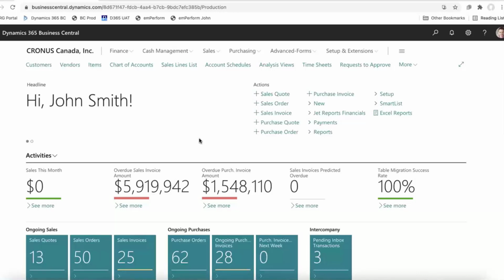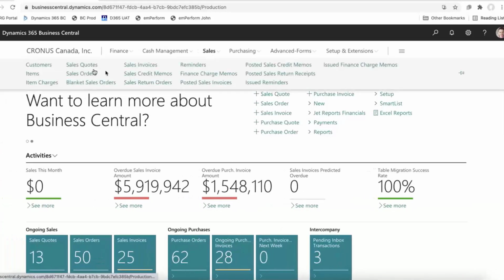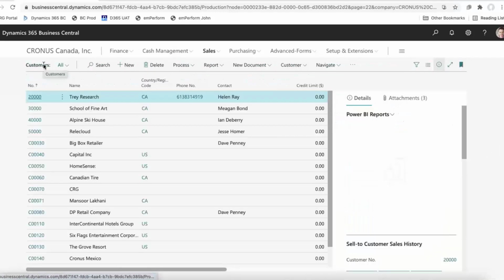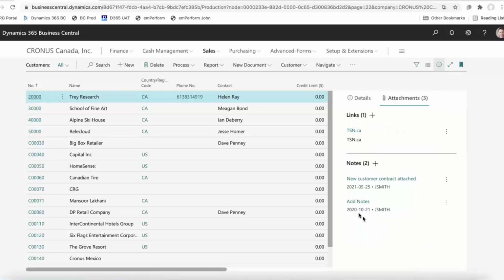even a UI and UX perspective. This product is really quite modern. You'll notice things here like the ability to shrink or expand screens. If I go look at a customer record, for instance, when I open up my customer record, and by the way, we talked earlier about key facts on the customer. You can see what's happening with that customer. You can see attachments in here.